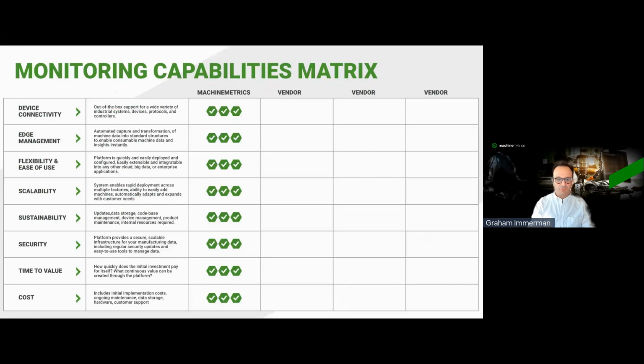Now, of course, not all monitoring platforms are created equally, and of course, my monitoring capabilities matrix shows Machine Metrics as the perfect solution because it's my webinar. But it is undeniable that we've become the leader in the space, and there are certain key capabilities that help manufacturers create successful monitoring use cases.